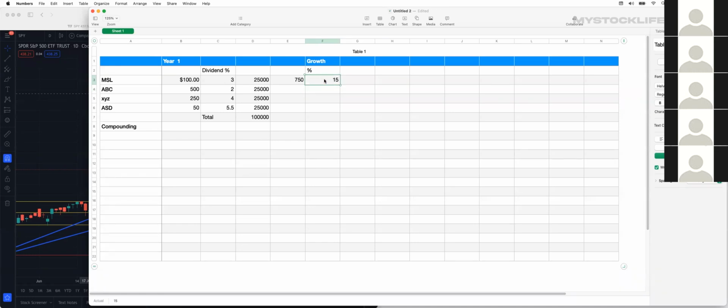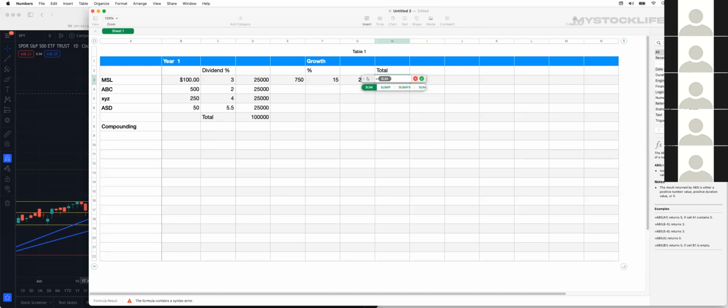3% yield. And now MSL also has growth of 15%. So you're putting 25K in here, 25,000 times growth of 15%. At the end of year one, you've got 28,750 bucks plus the 750. This 750 was received in cash. This is the market value of your stock. Okay. So 750, so this equals the sum.